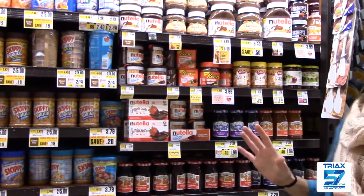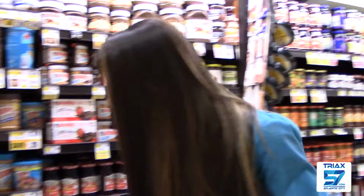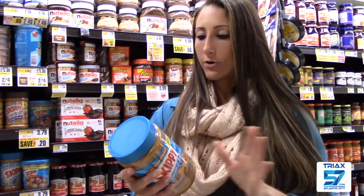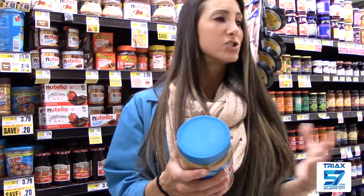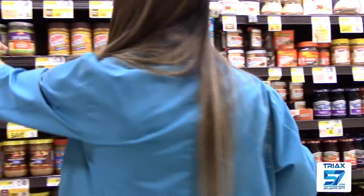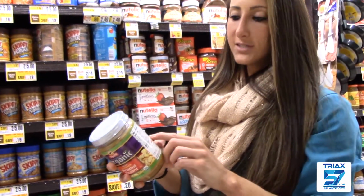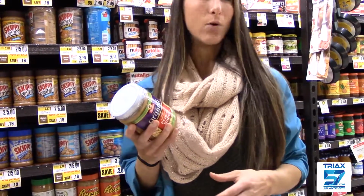One thing you do need to check are ingredients on peanut butter. So when I grab a typical peanut butter, you look at ingredients: roasted peanuts, sugar, hydrogenated vegetable oil, salt. There are better options. So I have ShopRite Organic, it's great. Let's look at the ingredients. Dry roasted peanuts, sea salt. So no added sugar, no added oil.